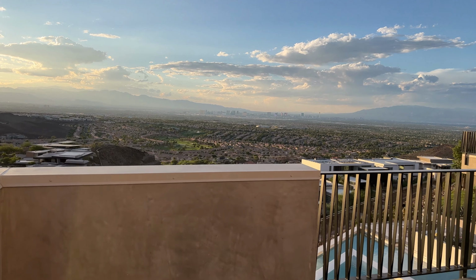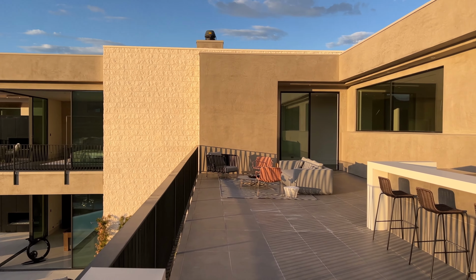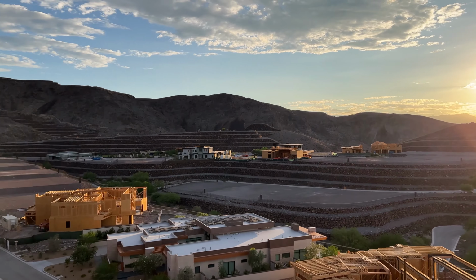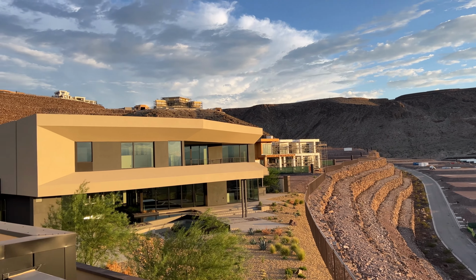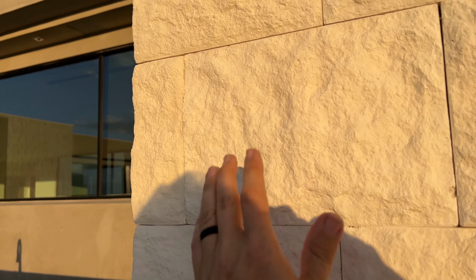But coming up here, awesome strip view and view of the valley in general. It's not even just the strip. Man, look at this patio up here. You've got a huge patio area that's a multi-level entertainment space, right? New homes are being built right down here. And this neighborhood is tiered. So there you see the rocks that are tiering up. Everybody has an amazing view. No one's going to be blocked.